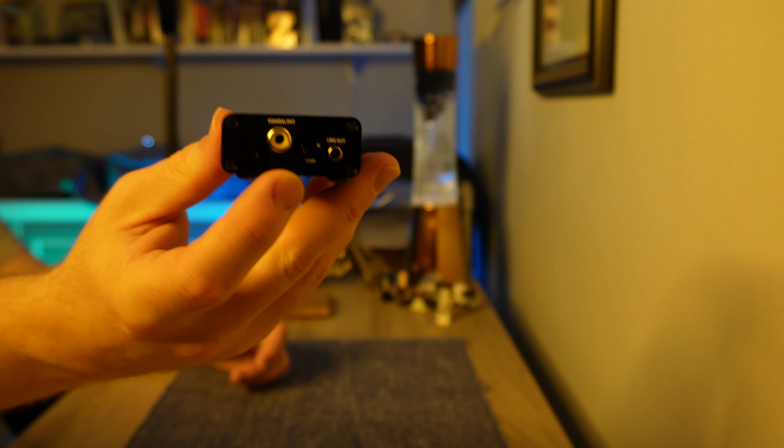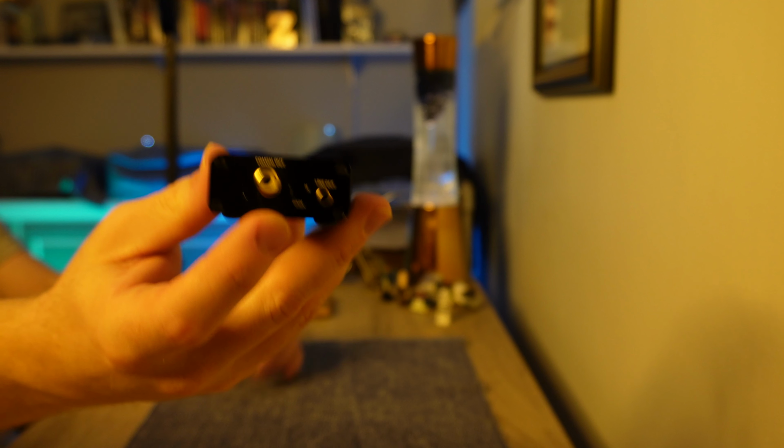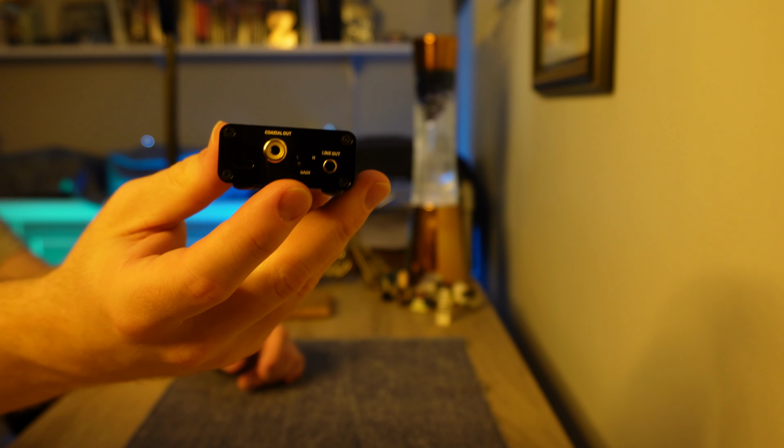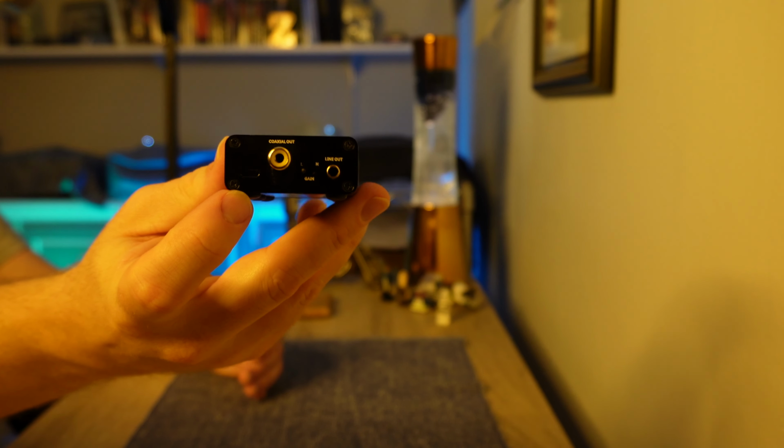You have a coax out, which I think is a stupid feature. You have a switch, which allows you to select between a high and a low gain setting, and you just have the USB input.